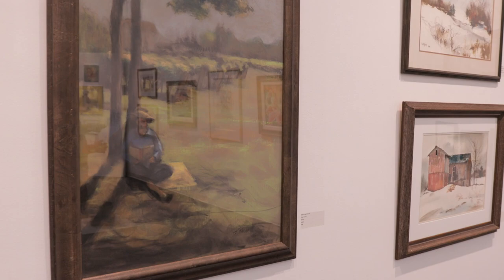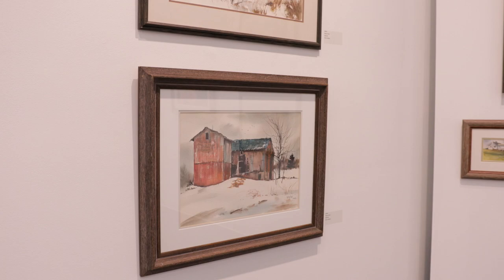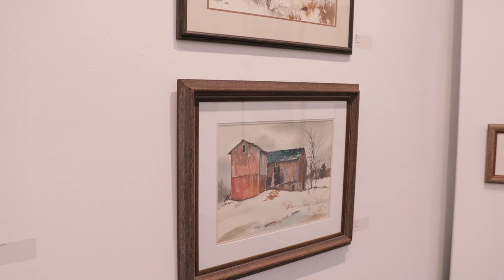Next up, we have two pieces by Clarence Perkins. Mr. Perkins was a member of the American and National Watercolor Societies. He worked as a professional artist and designer for the American Greetings Corporation, and he taught at VAC and gave demonstrations and talks.